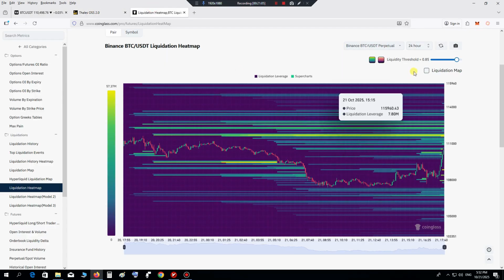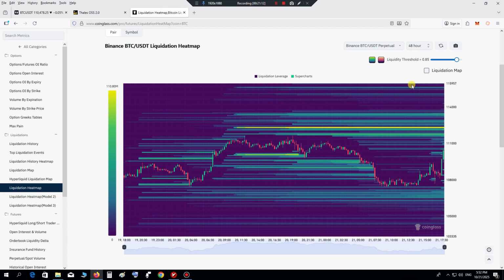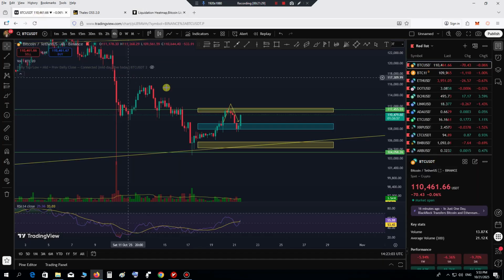Now, let's look at the 48-hour chart. Again, in the 48-hour chart, you can see the strong accumulation of liquidity on the upside, with liquidity up to 113,500 on the upper side. On the lower side, liquidity is around 106,000 to about 107,500. So right now, it's clear that the price is targeting the upper liquidity for a potential liquidity grab.